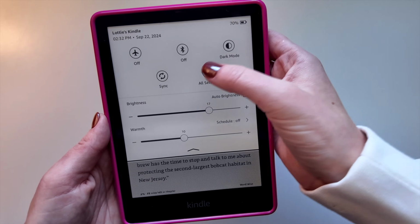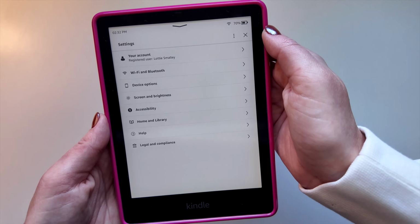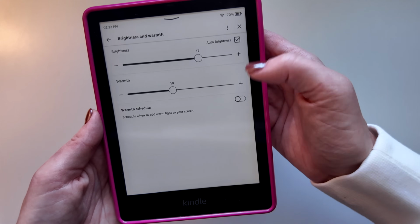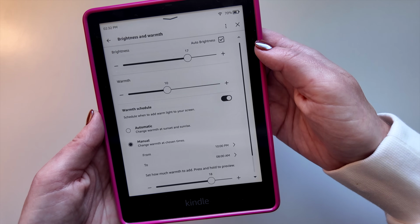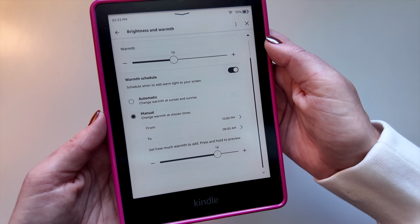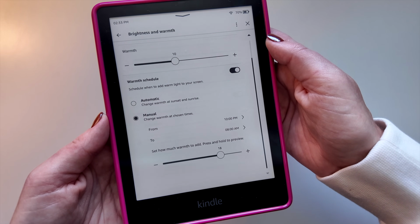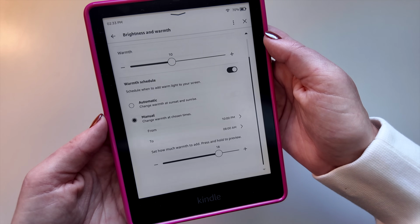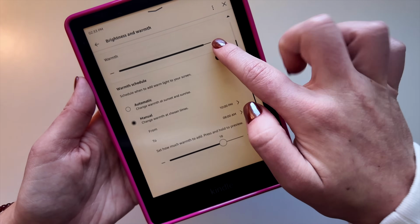To schedule your warm light, you go to all settings, screen and brightness, brightness and warmth, and then you can turn on a warmth schedule. You can do it automatically where the warmth will change with the sunset and sunrise. And basically you can just set exactly how much warmth you want to add to the screen during that time. I honestly hardly ever think about this setting. I'm not changing it often, but I do notice it at night when I'm reading. The Kindle really adjusts into that warm, golden, orangey yellow glow, much more than that stark paper white color. And it's just a lot softer on your eyes as you're trying to wind down for bed.